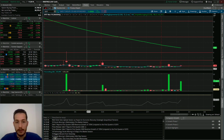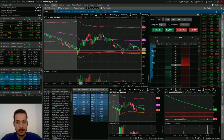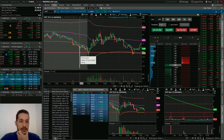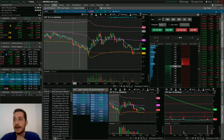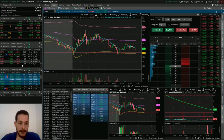So 1.4 multi-month support and resistance. We had a high here. Multiple touches in this area, and you can see it pulled to 1.4, cracked it a little bit, and then shot up. This was like an 18-20% trade. This could have been super nice. So you just got to be quick. You got to know where the support and resistance zones are, and then you got to jump on it when you see a good setup. I was no longer watching SFET, so I missed this whole entire move, which I got to say is a little bit unfortunate, but that just happens sometimes.